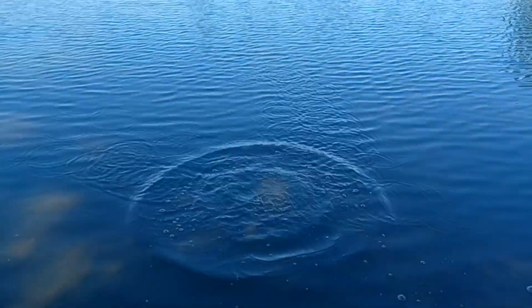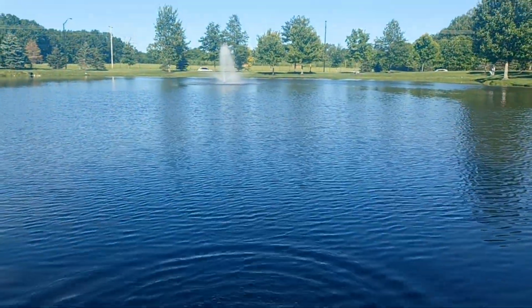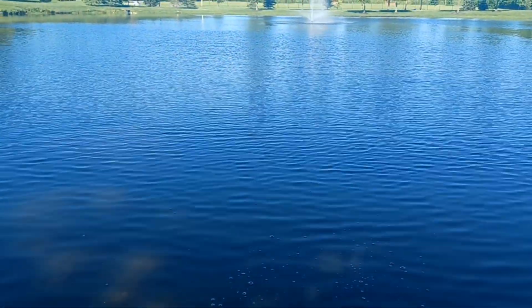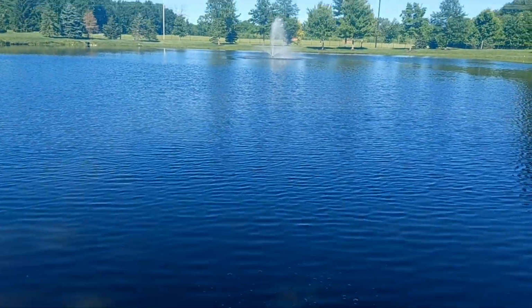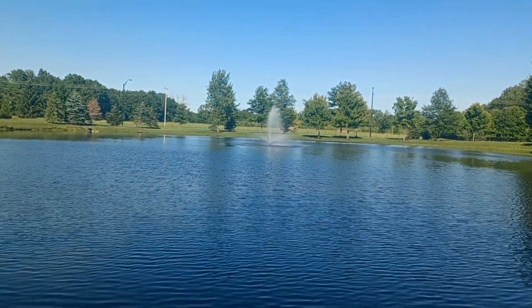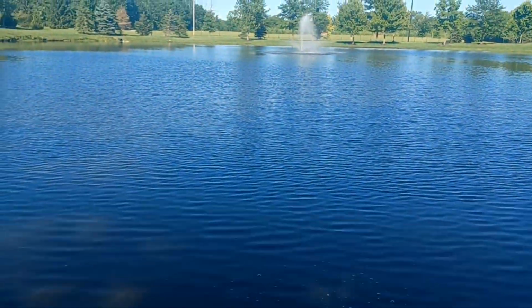Now, I love catching bass with the topwater lures and other types of lures. This pond has enough muck in it where it's tough to use some sort of bait or lure that you have to reel in under the surface. So that's why I'm not doing that here.